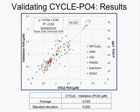And then finally, validating the Cycle PO4 gives us the most confidence in its ability to perform long-term in situ. Over 2 years, we had several Cycle PO4 instruments, and they were lent to various partners. These partners were tasked with grabbing samples. Here we're looking at over 125 samples. They were supposed to, in general, use the same chemical method, but the way that samples were taken or the exact instruments they were run on or specific reagent chemistry beyond just the basic method wasn't prescribed.